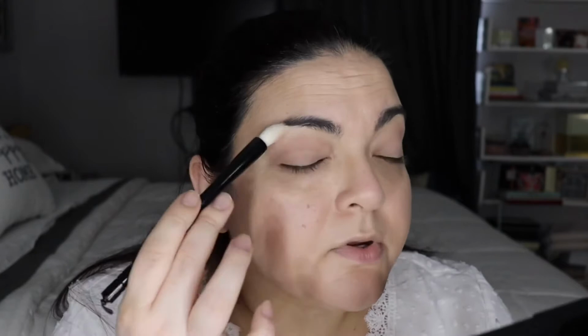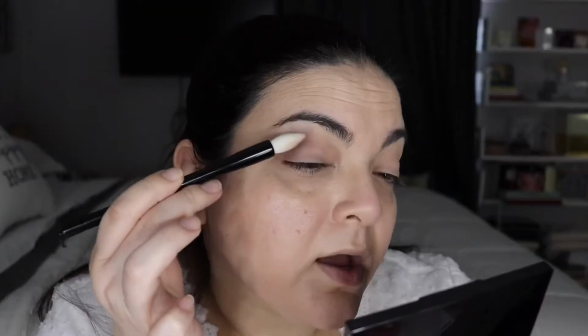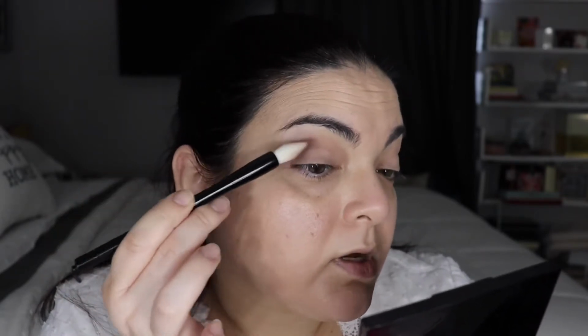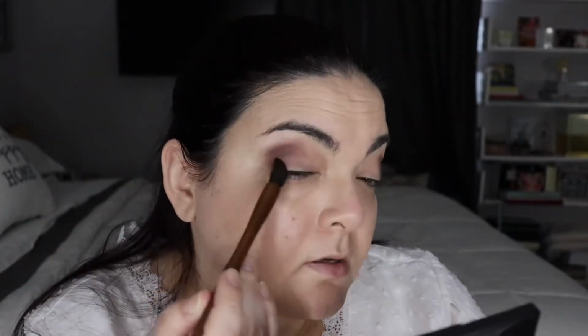And now with that same brush, since I already have a base, I think I'm gonna go with this grayish looking one and apply it on the crease. I do have hooded eyes, so I like to give my eyes a little more dimension, a little more depth. So I'm just gonna apply it right here. I'm gonna get that Artist Collection blush and just fluff it out.